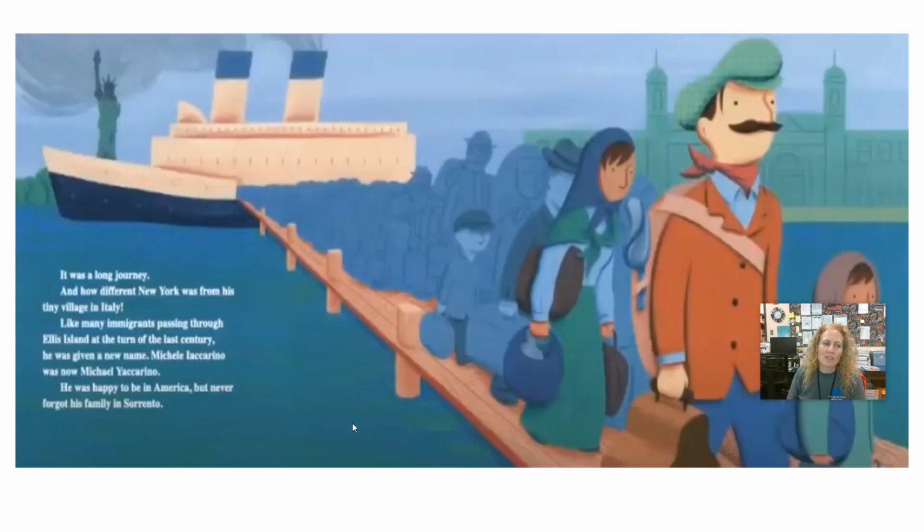It was a long journey, and how different New York was from his tiny village in Italy. Like many immigrants passing through Ellis Island at the turn of the last century, he was given a new name. Michele Icarino was now Michael Yaccarino. He was happy to be in America, but he never forgot his family in Sorrento.